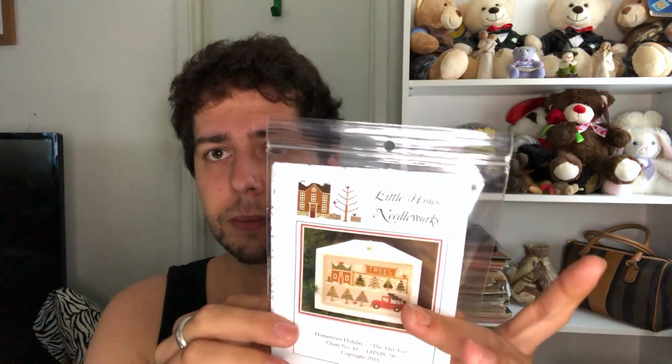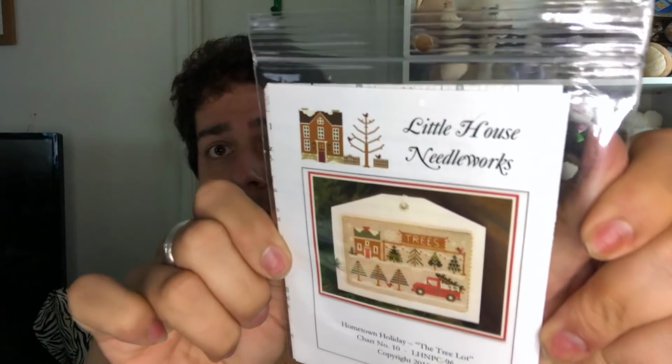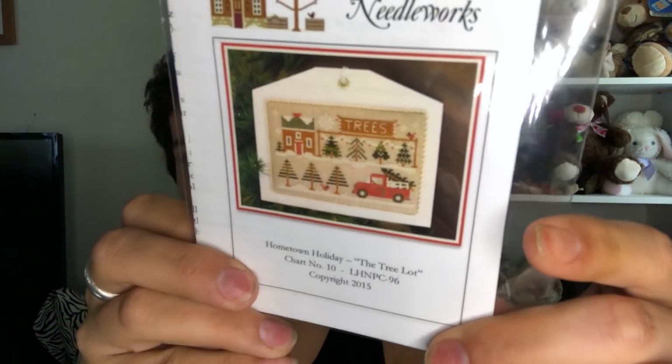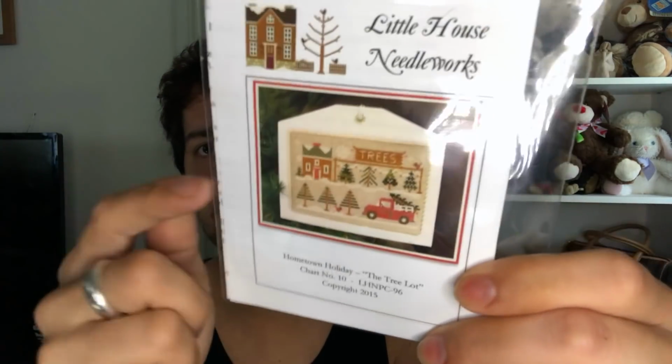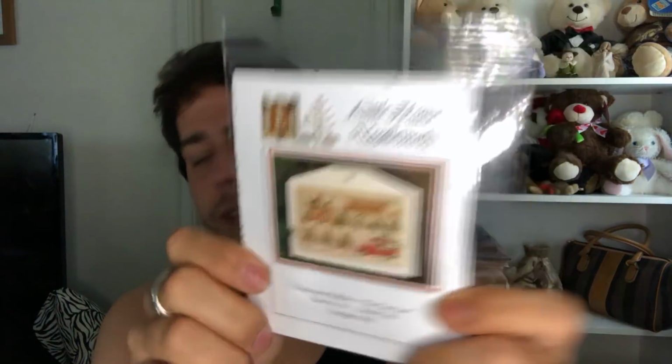I need to do it because Lizzie Kate will be hard to come by. But I bought this. It's a Little House Needleworks, my first ever Little House Needleworks, and it's the Hometown Holiday 2015 chart number 10. It's the tree lot, and I'm gonna try to find more of them because I think those will be really fun to stitch. So that was my only purchase. Large haul, I know, right?